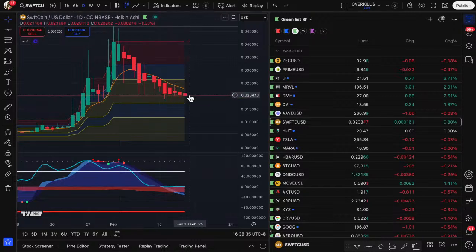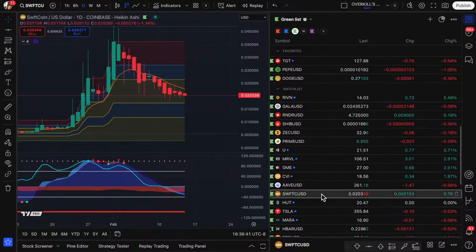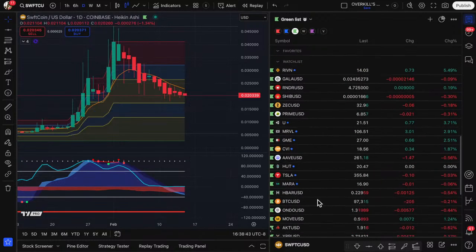Okay? Learn your lesson. And we're watching Swift for a green dot for a re-entry. Okay? That could come here around 2 cents. It could come down here. I think it's going to come somewhere around 2 cents. But again, we want the green dot this week. I want to watch that one this week too. I'm going to put that one on my favorites list.